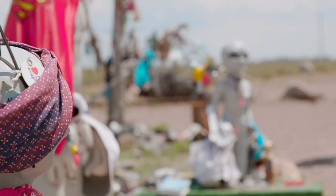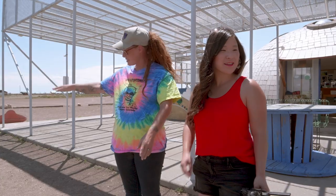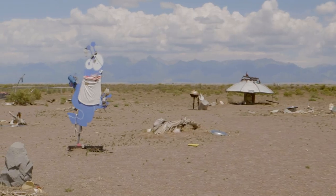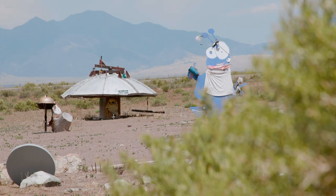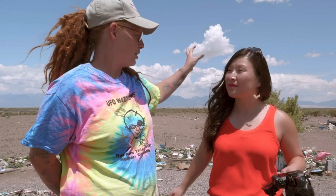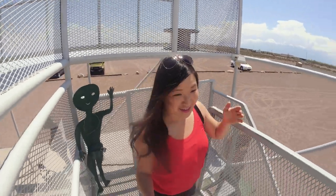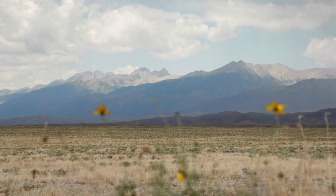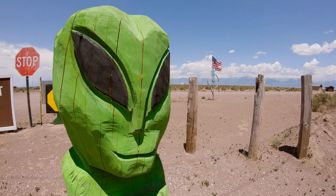We have two major energy vortexes. These little aliens, a stack of rocks behind them, indicates the center. In this valley, it's known to be very sacred. I've been told there's a lot of activity, if you will. We believe it has to do with all the water that goes along the mountain range and the crystals that are in the mountains. The UFO Watchtower is totally out of this world.